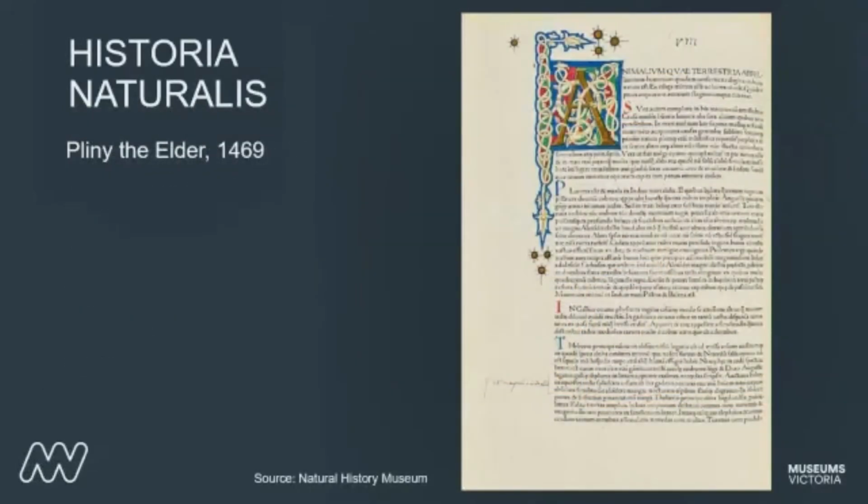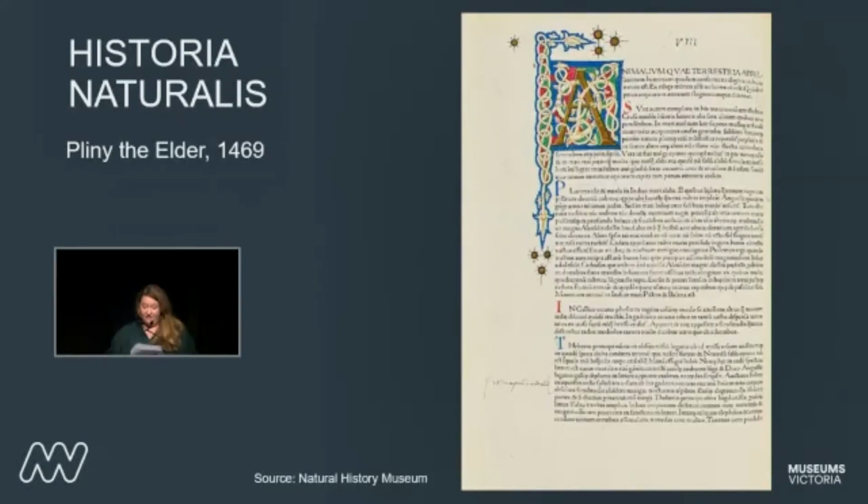Historia Naturalis is the oldest book in the Natural History Museum's library. It is not a title that we hold at MV, so I was really excited to see this included. The copy on display was published in Venice in 1469, soon after Johannes Gutenberg popularised the use of movable type in Europe. Within the history of the book, books printed before 1501 are known as incunabula. These books are recognised as an important subgroup of early printed texts within the history of Western printing.